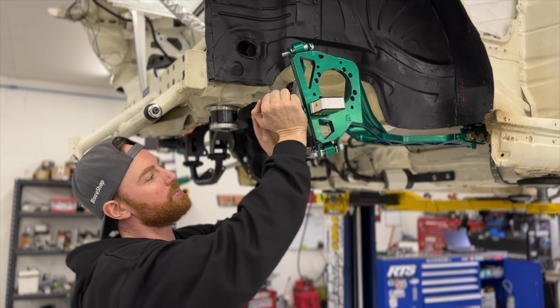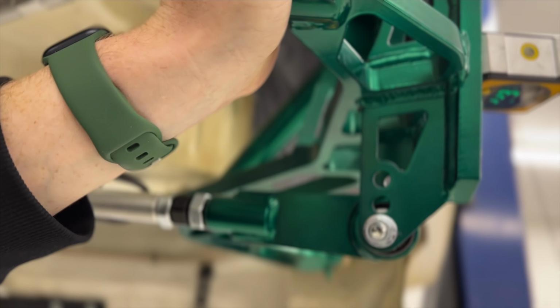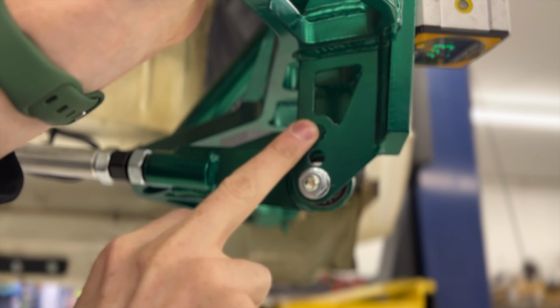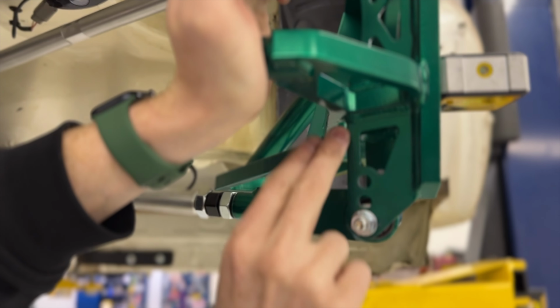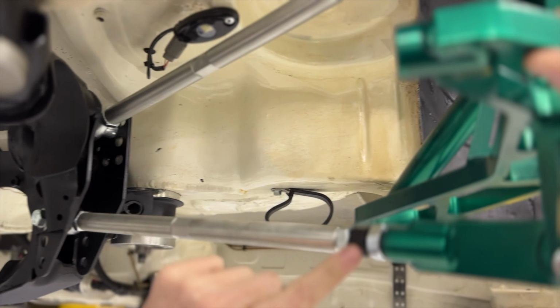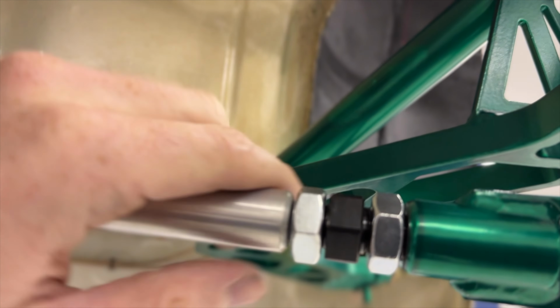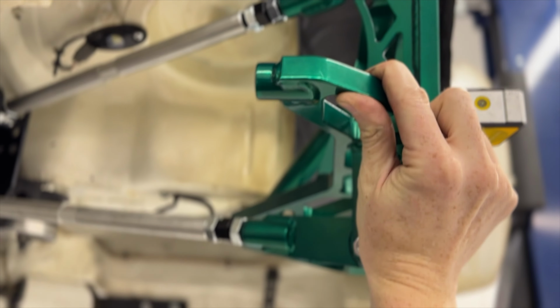So we have some adjustment more to go in the rear. These adjustment points will impact your toe gain, and they will also affect your camber gain. So you're able to adjust from the knuckle side and from the subframe side using these as well. And then our adjustment on the camber and all the other points are really easy using these jack screws.